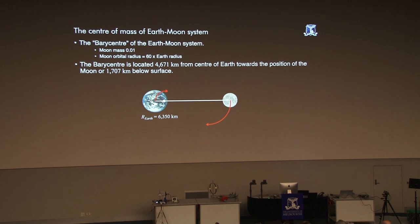And you can calculate the centre of mass of the Earth-Moon system. It's called the barycentre. And given the mass of the Moon, the mass of the Earth, that barycentre turns out to be 4,670-odd kilometres from the centre of the Earth towards the Moon. So the Moon's right over there at the moment. So it's just down there beneath us at distance 1,707 kilometres.